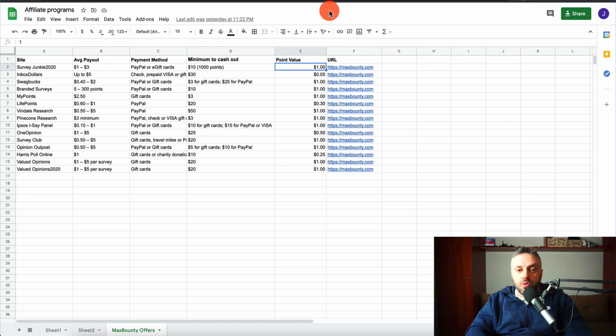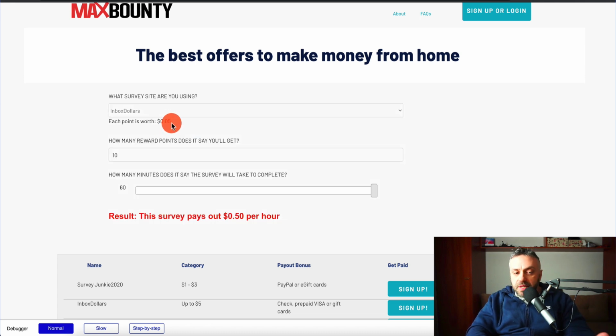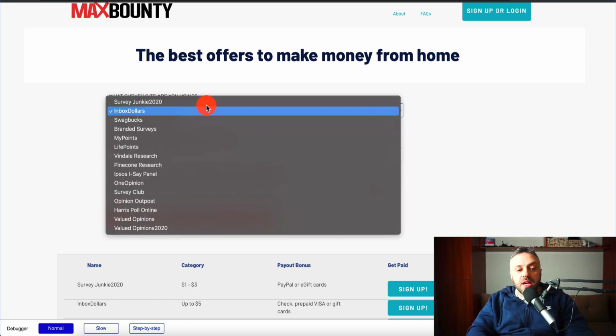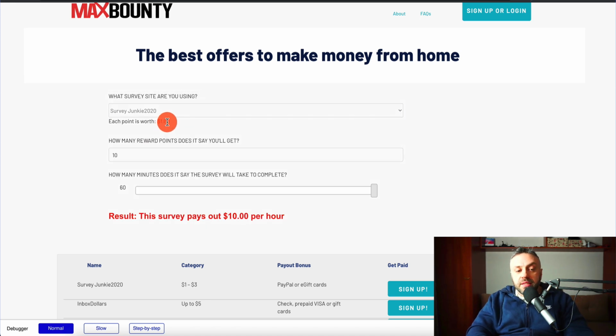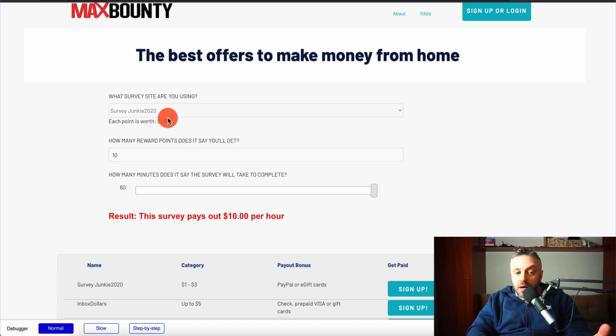So let me show you how the calculator works. If we go to the app, let's say I pick Inbox Dollars. Inbox Dollars just tells me that each point is worth 5 cents. And so let's say I'm getting 10 of these points and it takes me 60 minutes to get 10 of these points. And these 10 points are only 50 cents. And so that means it calculates for me. It tells me this survey pays out 50 cents per hour. Let's say we go to Survey Junkie. And let's say Survey Junkie pays $1, okay? And I get 10 of these per 60 minutes. That means I get 10 of these per hour, and each one is worth $1. That means I'm making $10 per hour.